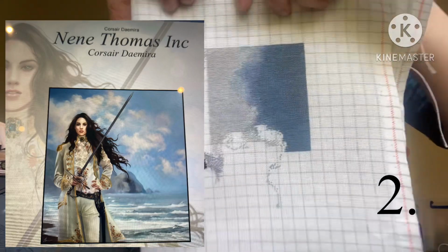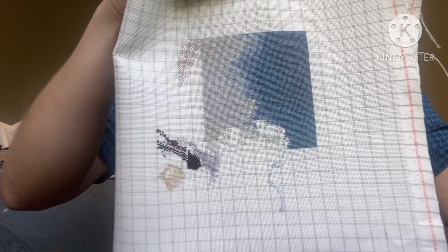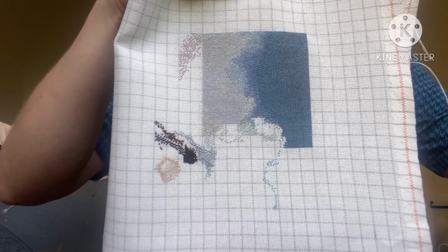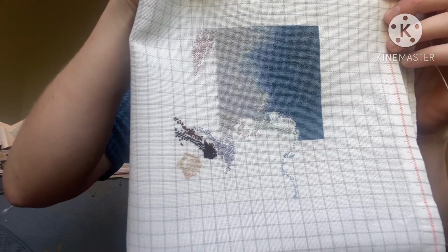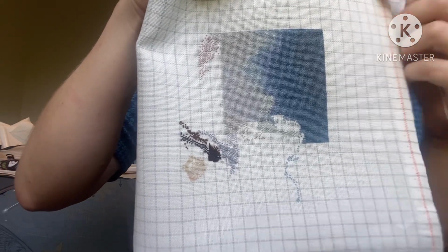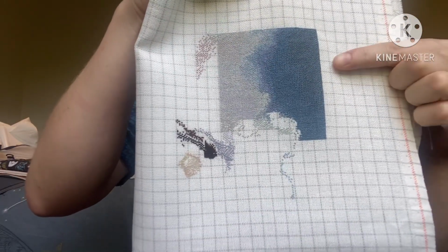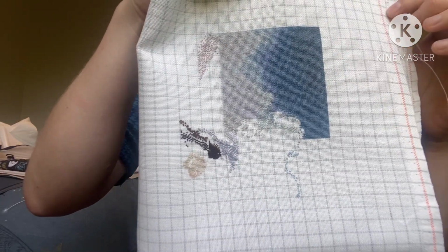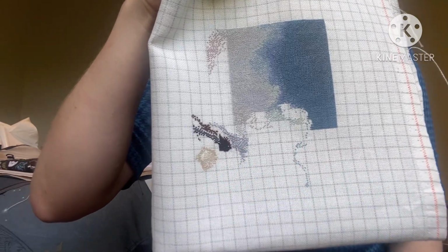Let's go to another full coverage piece. I call this the Pirate Woman by Nene Thomas. She's the artist and she charts her own full coverage cross stitch. This is currently sitting at 16%, but I have cut off about this much on the other side of the chart. But this is 2/1 tent stitch for the background and full crosses. I've just started her hair and her face here.